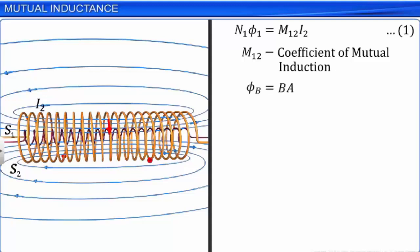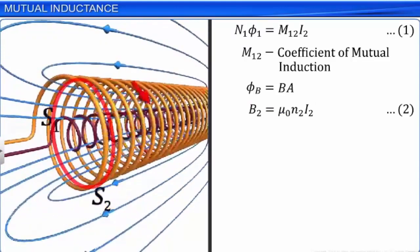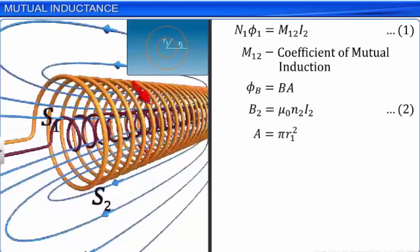The magnetic flux is equal to the product of the magnetic field strength and the area. The magnetic field strength B2 due to the current I2 in solenoid S2 is given by B2 equal to mu naught n2 I2. Let this be equation 2. Area of the coil in solenoid S1, A is equal to pi R1 square. Let this be equation 3. Multiplying equations 2 and 3, we get the value of the magnetic flux in the coil of solenoid S1 as phi1 equal to mu naught n2 I2 into pi R1 square. Let this be equation 4.